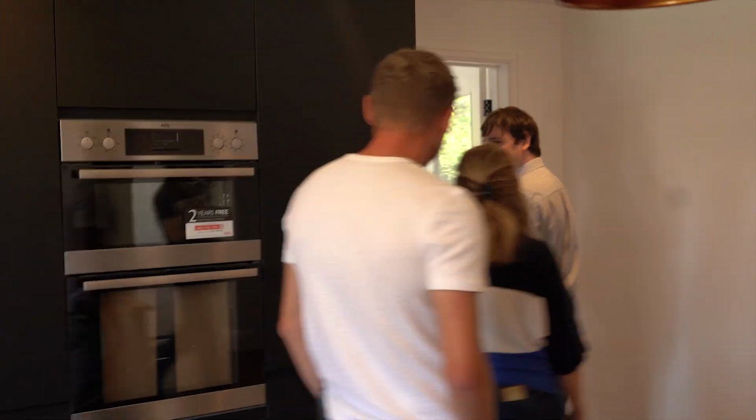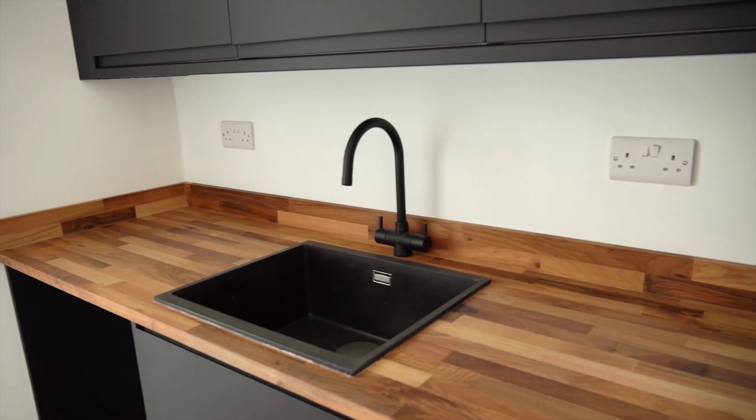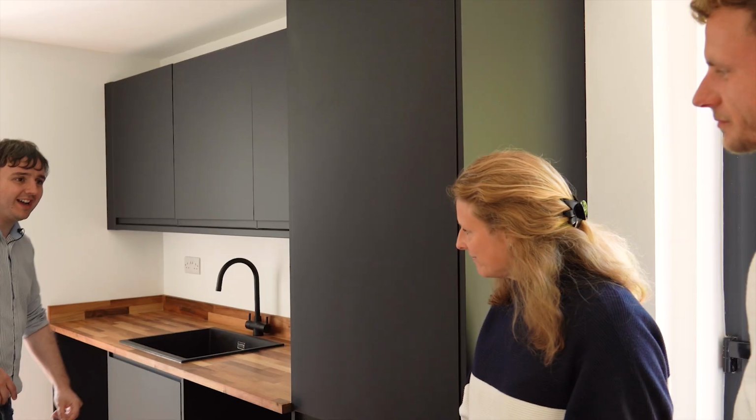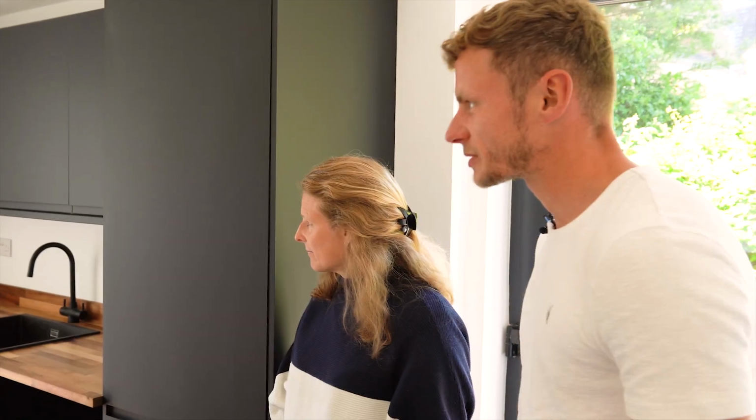Oh, I don't want to leave that kitchen, it's so good. Oh, I see. So, washing machine, maybe washer dryer, tumble dryer, fantastic. And of course, a little downstairs bathroom as well. Downstairs toilet as well. Full height unit for storage there, hoover, mops, buckets.